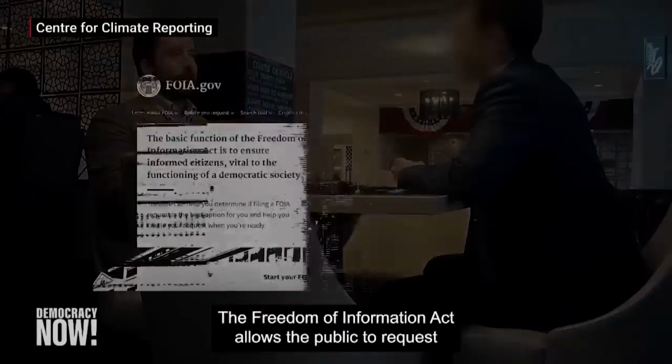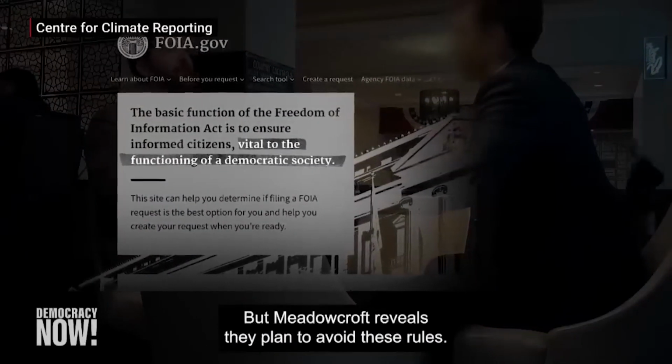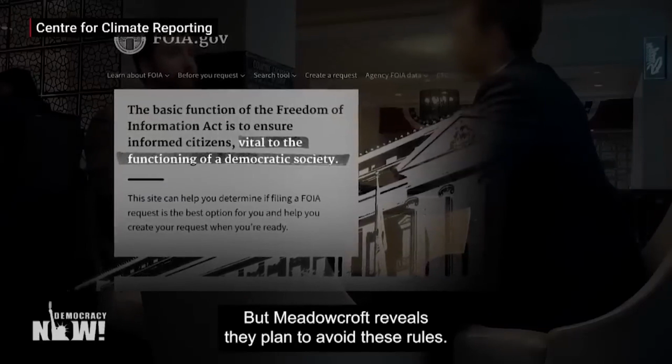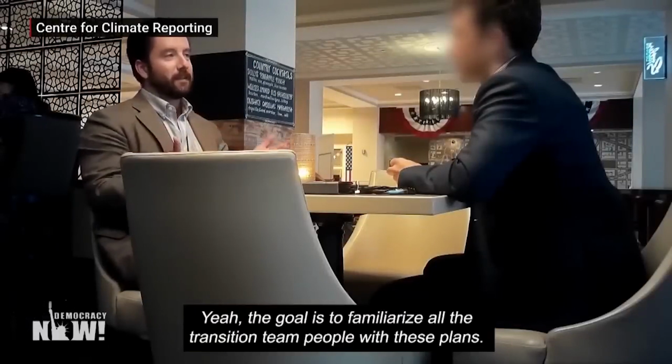The Freedom of Information Act allows the public to request government communications. But Meadowcroft reveals they plan to avoid these rules. Yeah, the goal is to familiarize all the transition team people with these plans.